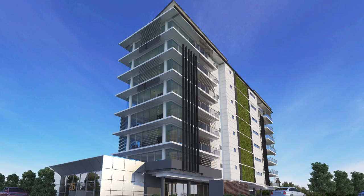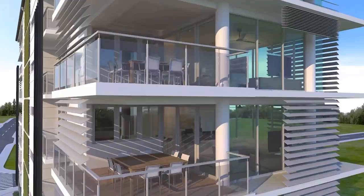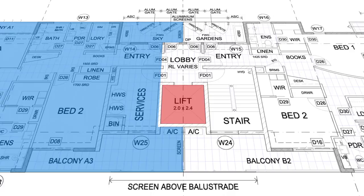Penthouse quality was the brief to the interior designer, so only the finest of materials and appliances have been used. With privacy paramount in the design, you'll share your lift with only one other residence per floor. And this central lift core separates each retreat with no adjoining walls.